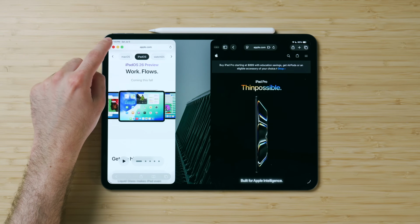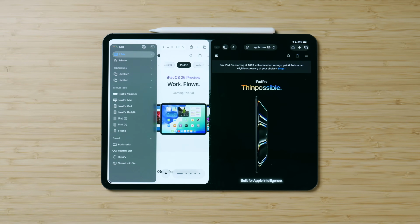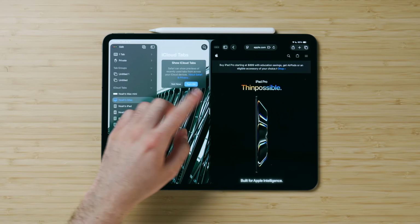I do this a lot on my Mac. So yeah, super easy. You still get split view. You still get, oh my God.